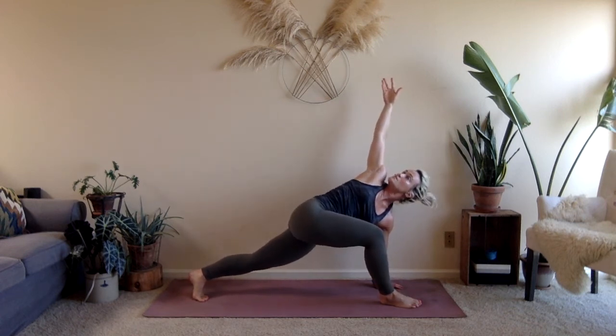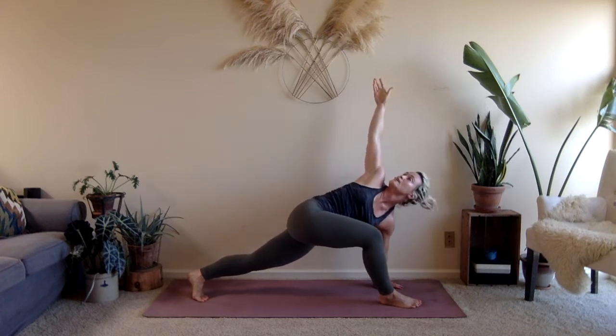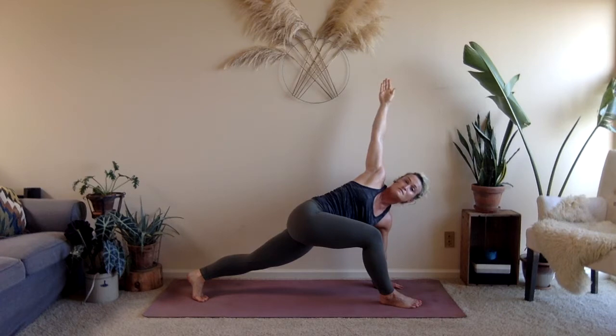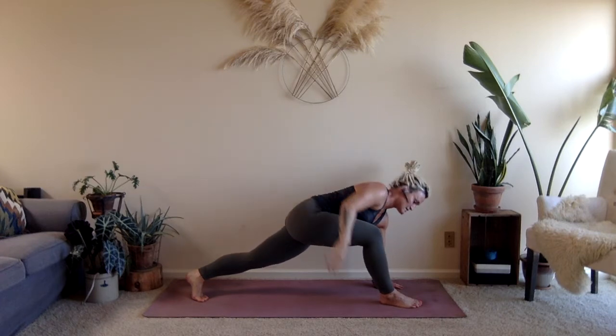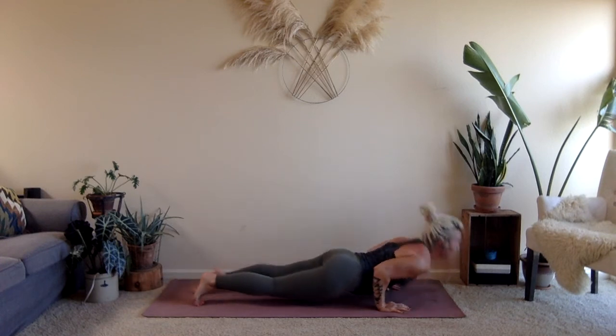So now we're rotating toward the midline. We're rotating the midline toward the right inner thigh. Reversing that side angle that we were just on. Take an inhale. And on the exhale, circle the right hand to the earth, step it back to plank, take it through a flow.